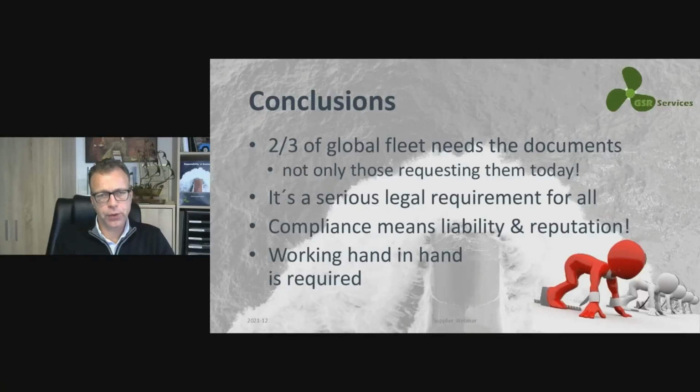So, the conclusion. 2/3 of the global fleet needs these documents. It's not a small fraction of the maritime clients you have. It's the majority, and it will grow. And all the requests which you see today do not mean that they are representing 2/3 of the global fleet. There are still a lot of owners out there who have not realized that they are incompliant with these IHM requirements.